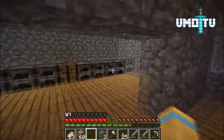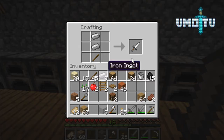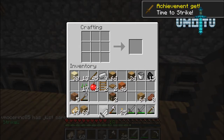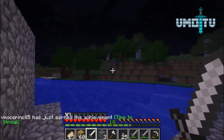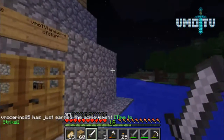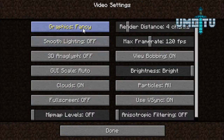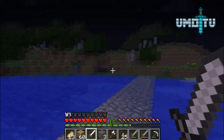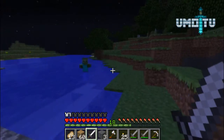Okay, guys. So anyway, if we're doing this, then we're definitely making an iron sword. I'm not dealing with this. Anyway, as you guys can see, I did switch to fancy graphics, and I just don't care. I thought maybe it'd be a big major improvement. I thought, oh yeah, it's going to be pretty awesome. I'm so going to love this, but it just doesn't really do anything. It changes the colors a little bit.